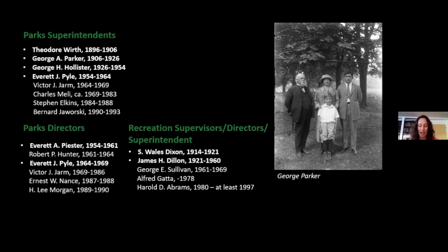The collection spans the tenures of Theodore Worth to Everett Pyle. Those whose papers we hold are highlighted. We don't currently have any records from the 1970s, and most of what we have from the 1980s relates to proposed improvements to Bushnell Park.